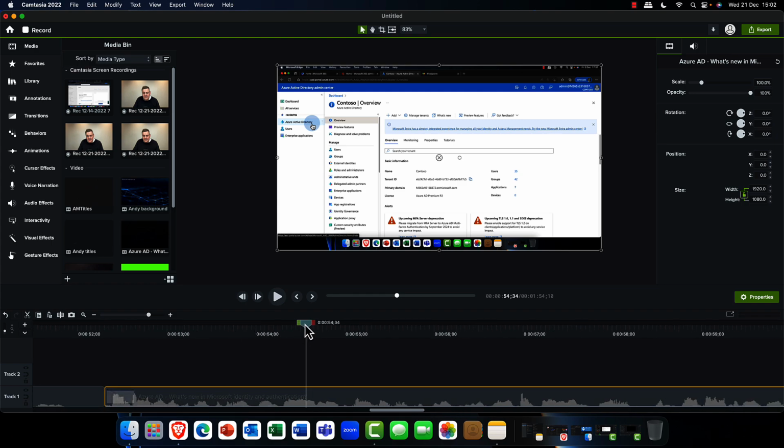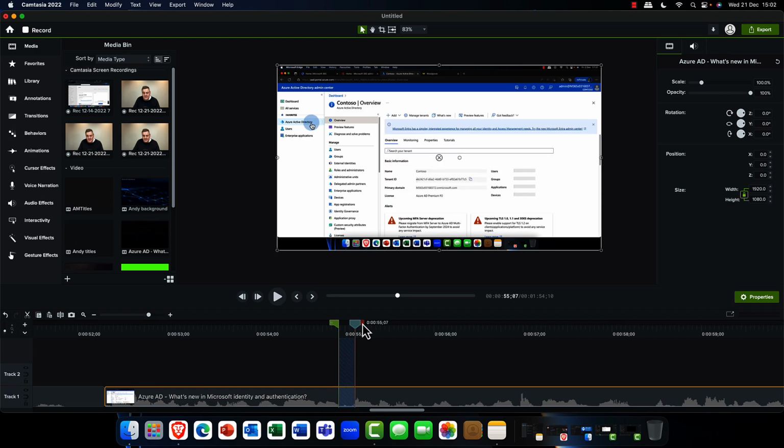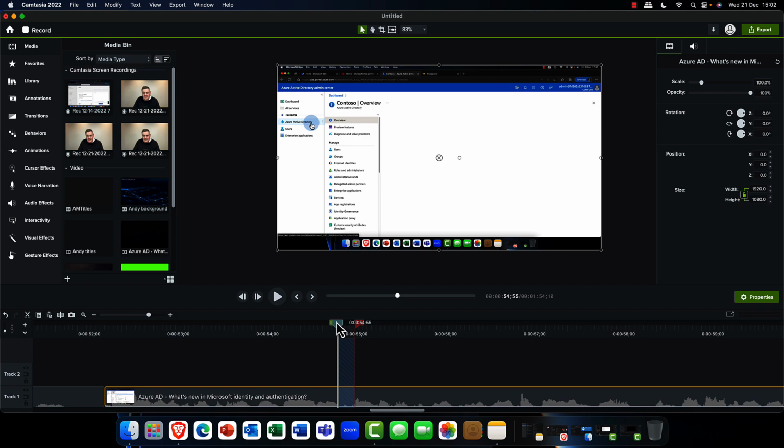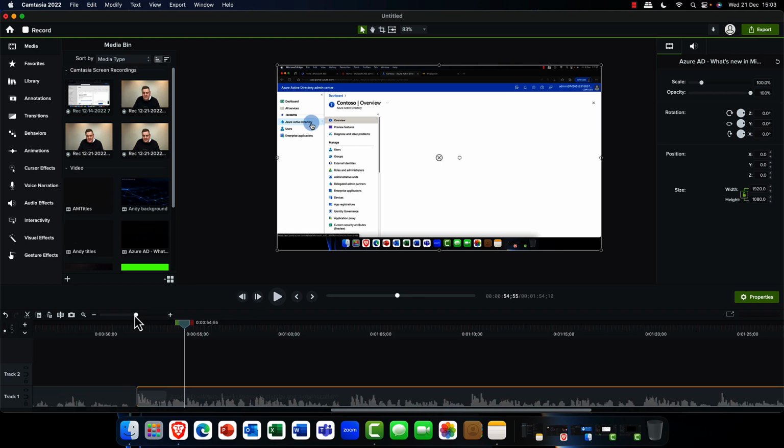Now, if you need to make an edit, what you can do is drag the red option here, and you can see it's now selected that, and you can delete that particular range. You can also do effects like ripple the time range as well. That's quite nice. So if you want to remove or shorten the length of a video within it, those are quite useful tips that you can do.